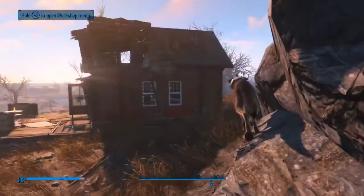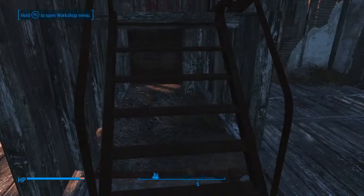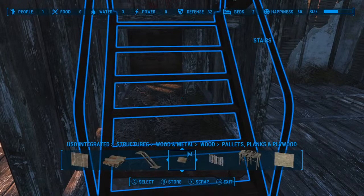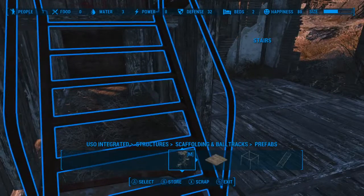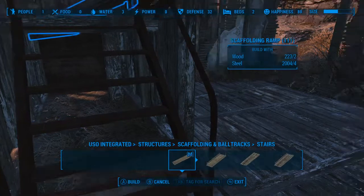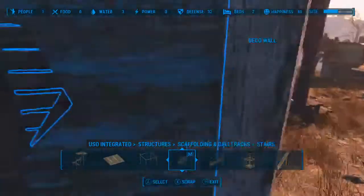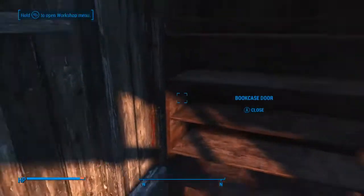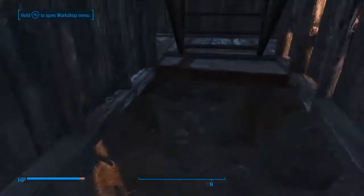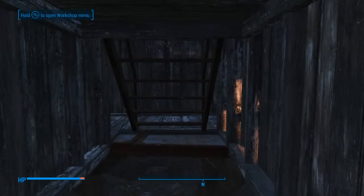Well, there's my provisioner. Well, the provisioner's dog, anyway. What happens if I put one of these ramps underneath there? Let me see. Alright. How much can I get away with?